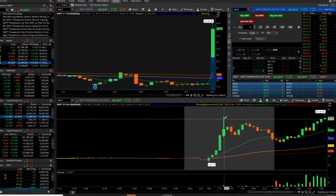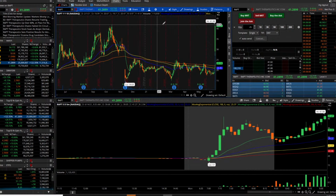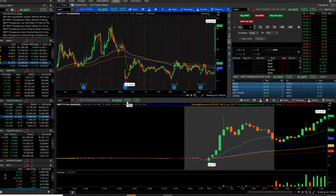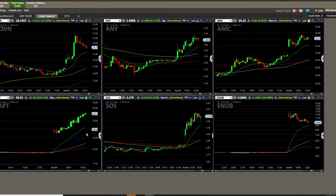ARPT did just break over that. Let's see here. It's getting held up at 42, which was the previous high from a year ago. Well, it was like 41.90 and it just broke 41.99, but there is a possibility that that could move. You can see very bullish, spreading those EMAs pretty hard there.